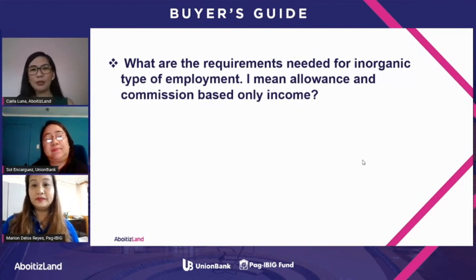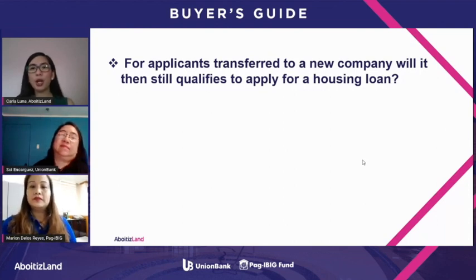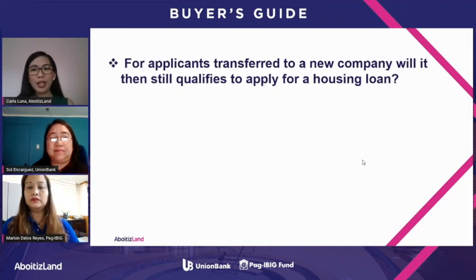Ms. Marian, next question from our vecino. For applicants who transferred to a new company, will they still qualify to apply for a housing loan? Because kanina nakita natin we need to be employed at least 2 years. But if they transferred, are they still qualified to avail of a housing loan?